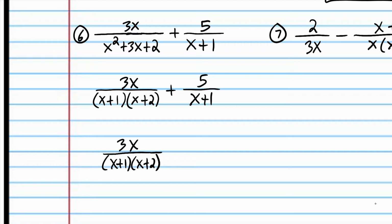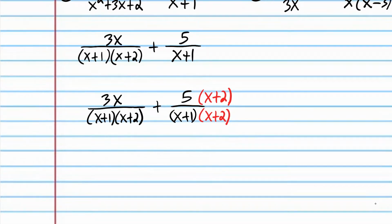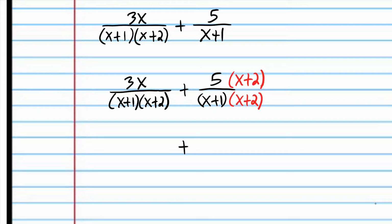I am now going to get a common denominator, and I can see pretty easily what the common denominator is going to be. Don't you see that this has an x plus 1 and an x plus 2, right? Well, we need an x plus 1 and an x plus 2 here also. We already have an x plus 1, so all I have to do is just multiply both sides of this by x plus 2, and bing, bang, boom. See that? Now we have a common denominator. But if I multiply the bottom by x plus 2, I have to multiply the top by x plus 2 also, the fundamental principle of fractions. If I don't do that, then the fraction changes values.